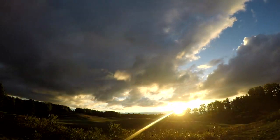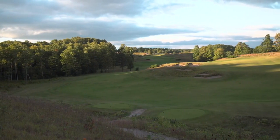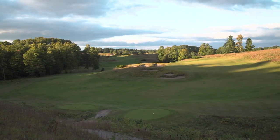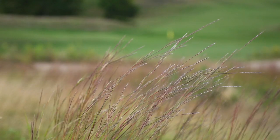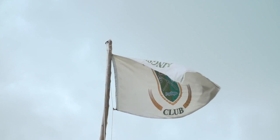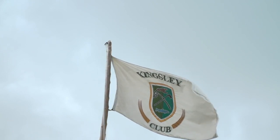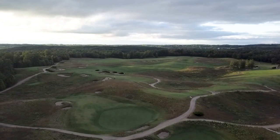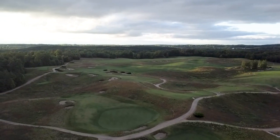The Kingsley Club is in a little town called Kingsley, which is about 15 miles south of Traverse City, which is in the northwest corner of the Lower Peninsula of Michigan. We opened in the spring of 2001. It was built to play like a British Open style golf course. Ground game is very much a part of golf at the Kingsley Club.